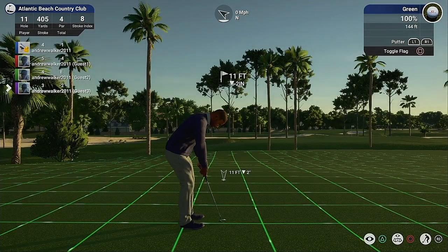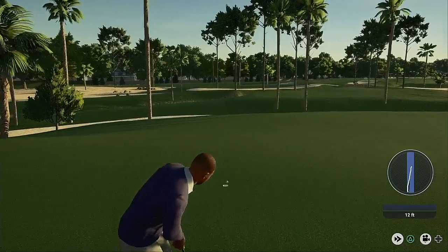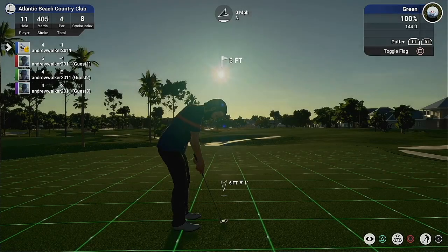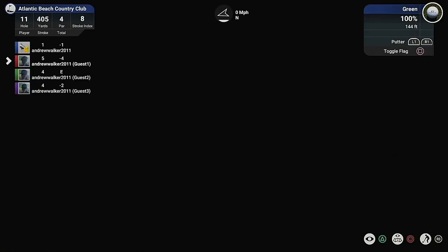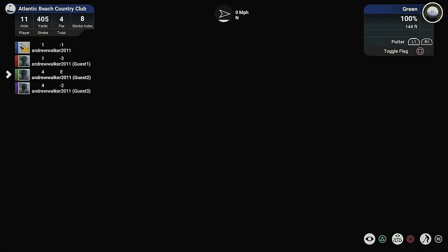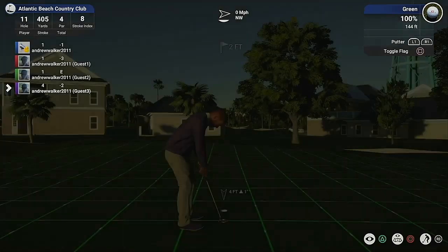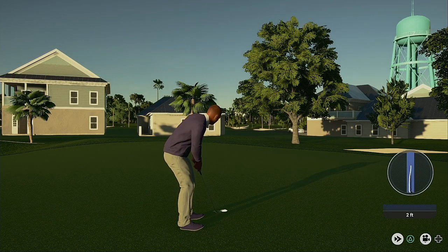Okay, 11 footer here. This is definitely makeable. Oh, I thought that was in. 5 footer here, nothing too bad. Great putt in there for par. And if this drops, that's your bogey. Way to drop that putt. All right, nice little 2-foot putt. Decent little putt there. All right, this one for par. Nice putt.